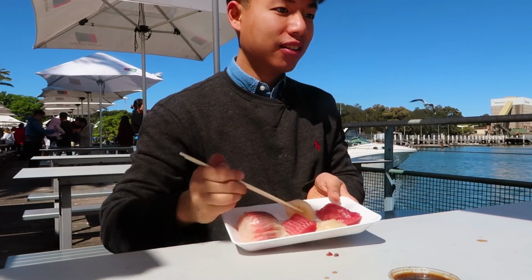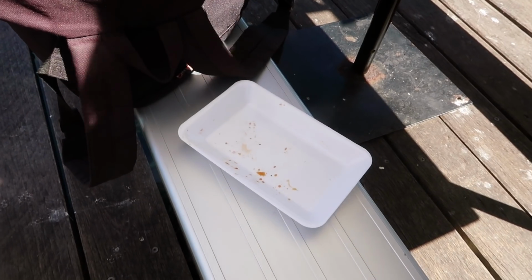Go away. No. A few moments later. So she's just trying to clean up the crime scene at the moment. The seagull actually finished my sashimi.